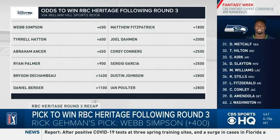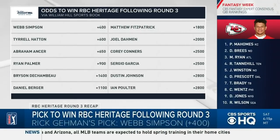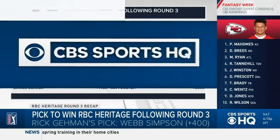Now, I'll tell you what, that 68 that he shot, 3 under par, as Kyle mentioned, is basically the field average for today. That was a pretty bad round for Webb Simpson. Dottie Pepper acknowledged this on the telecast, that he was bringing in his caddy, Paul Tesori, to help read a lot of putts. Webb did not look very comfortable on the greens. He did not putt very well. Still shoots a 3 under 68, still atop the leaderboard. I'm certainly excited for him on Sunday.